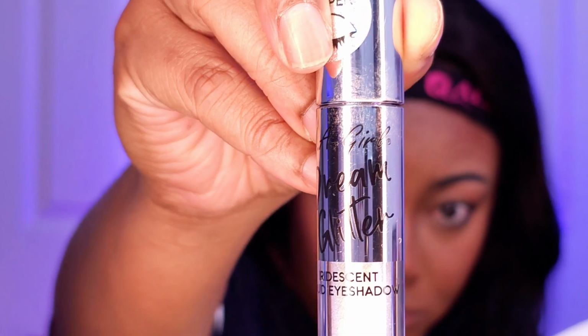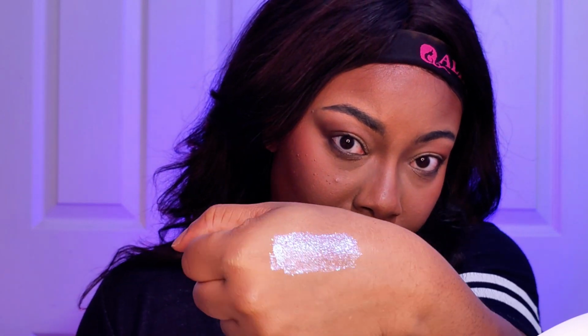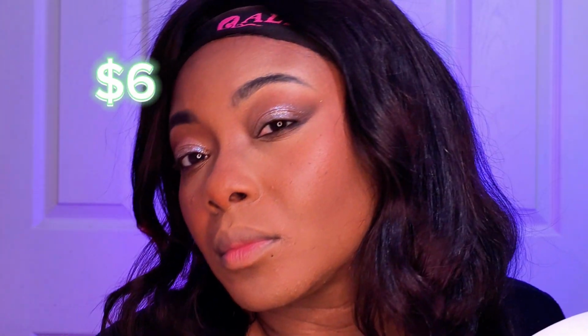So this has been my most favorite purchase of all the things I got from CVS. Because look at this. Look at this. It's the LA Girl Dream Glitter Liquid Eyeshadow in Iridescent. And I personally feel like it's an iridescent type of summer. It's not chunky. It has a nice sheen to it. I just think it's so gorgeous on me. And it was only $6.